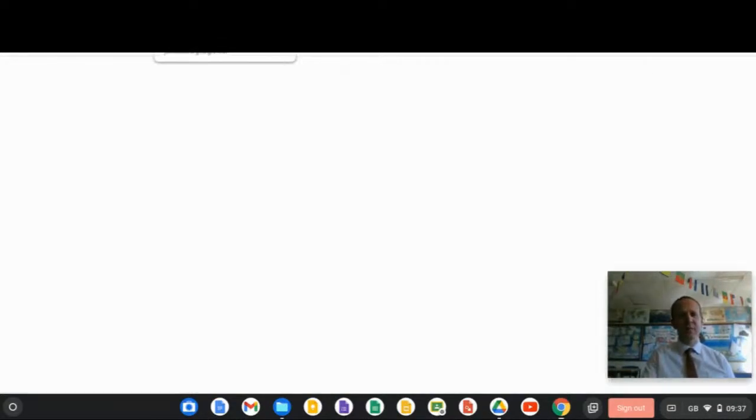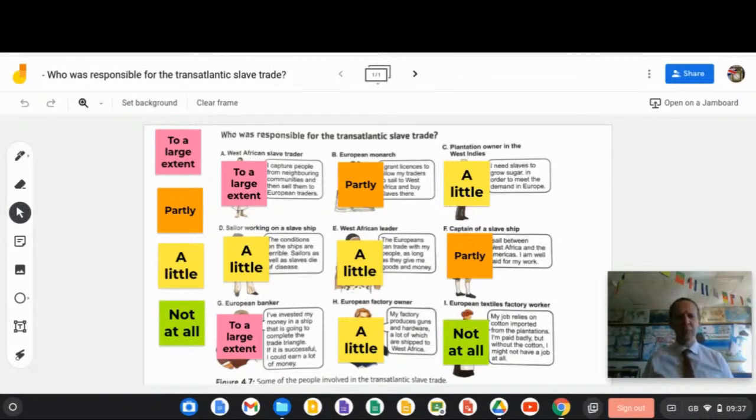I've also used it for Year 8 work when we do slavery. I pre-made the presentation, a particular slide, and on the left-hand side I put: to a large extent, partly, a little, not at all. As I went through each of them, they all had their own copies. This particular student duplicated the tabs on the left, and then dragged them over to the person that they thought was relevant to that particular comment. In this case, it was who was responsible and to what extent were they responsible for the transatlantic slave trade. The students were all really engaged with that activity, and it worked really well. I could then show, by presenting my screen, the best presentations and get each student to say why they put them in that particular order.